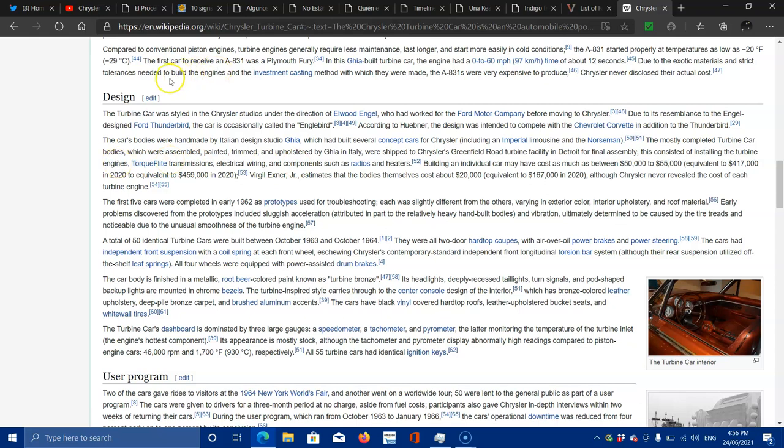Design. The turbine car was styled in the Chrysler Studios under the direction of Elwood Engel, who had worked at Ford Motor Company before moving to Chrysler. Due to its resemblance to the Engel design for the Thunderbird, the car is occasionally called the Engelbird. According to Huebner, the design was intended to compete with the Chevrolet Corvette in addition to the Thunderbird.